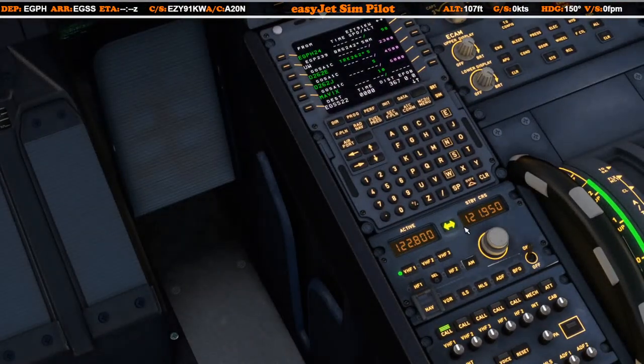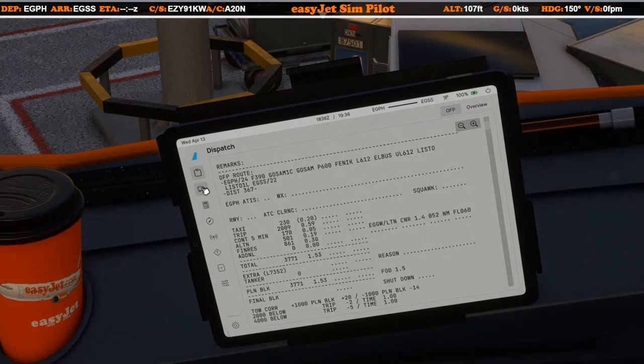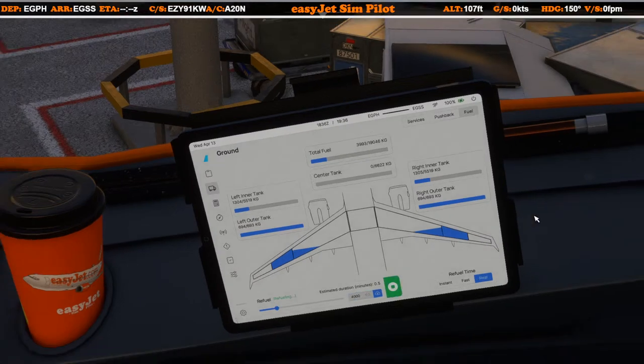Just going to turn VATSIM off for a moment, otherwise they're going to keep interrupting us until we want them, of course. So yeah, 4 tons of fuel should be plenty this evening. Let's go ahead and get that loaded up. So it's going to take 30 seconds, as we're quite close to 4 tons anyway.